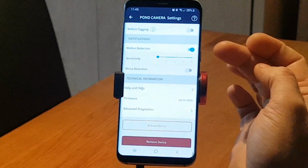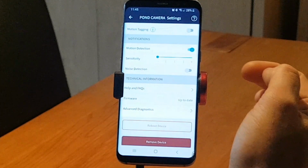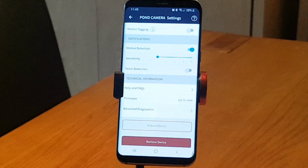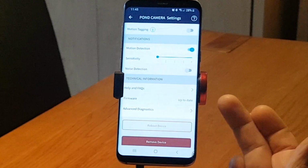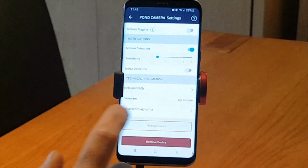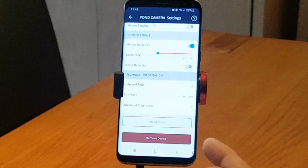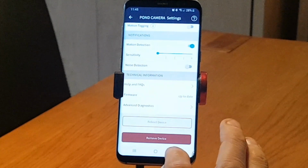Notification settings, I've got the motion on. You can adjust your sensitivity on that. The pond camera outside, I've got the noise detection off, but I've got it turned on inside the filter house. Frequently asked questions, you can update your firmware, diagnostics. You can reboot the camera from here, and you can remove it from here if you don't want it in that anymore and you want to move it, or for whatever reason.